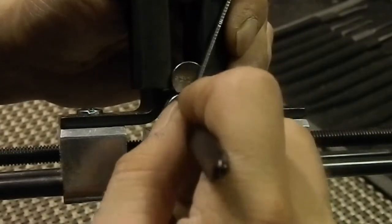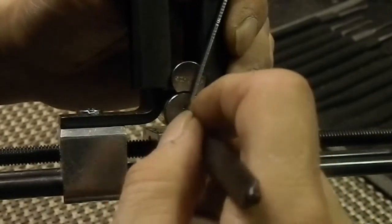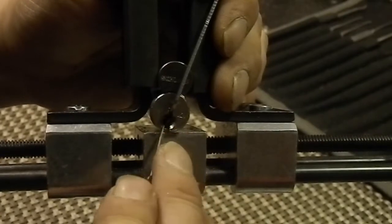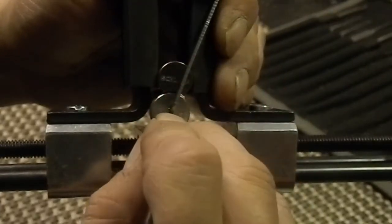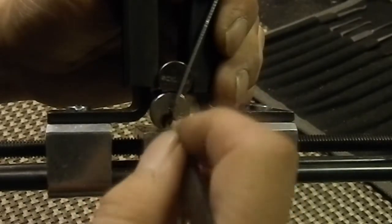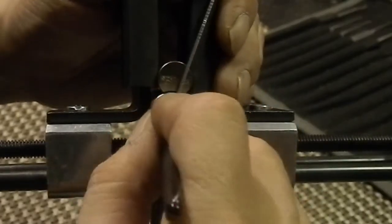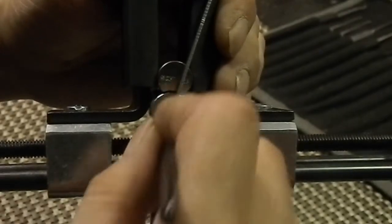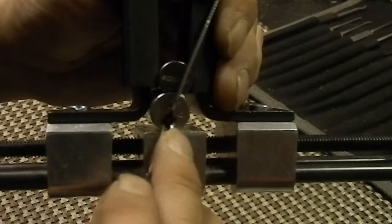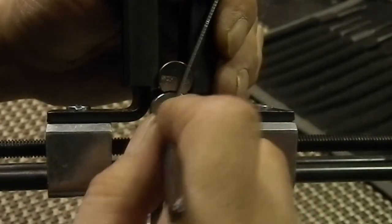Very weird feedback on this lock. Okay, that was a solid click on 4, I think. Yeah, that's overset. I got nothing, guys. This is a crazy lock. Ah, that was an overset. Wait a second. I don't know if that was a good click or a bad click there.